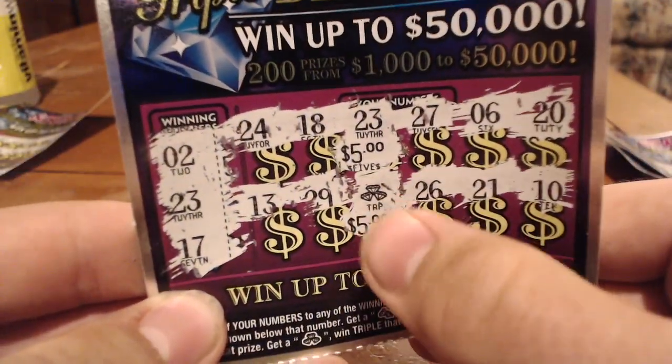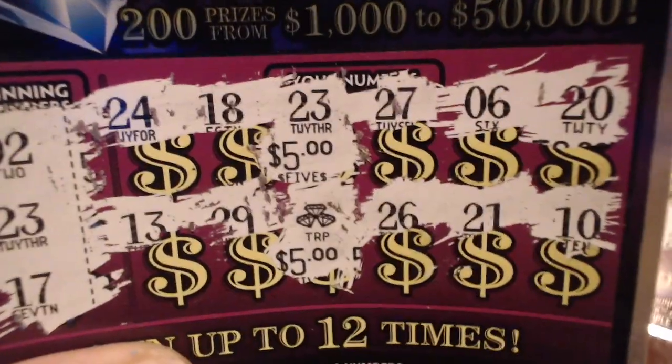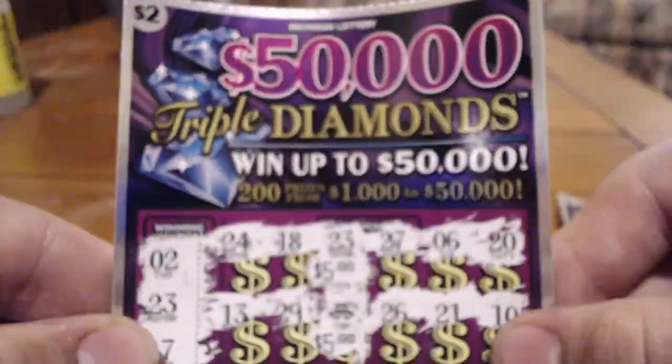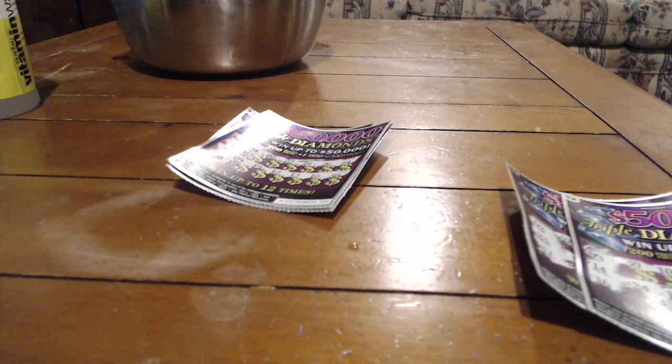Triple the prize, $5. 3 times 5, 15, plus 5. This is a $20 winner, guys. Heck yeah. Look at that beauty, guys. Awesome. Triple diamonds. $5, $15, plus the matching 23 for a $20 winner off this ticket, guys. And then plus we have the $2 winner off this. $22 total in winnings, guys. Spent $10 to make the video. Made $12. That's awesome, guys.